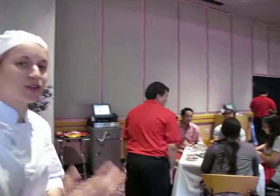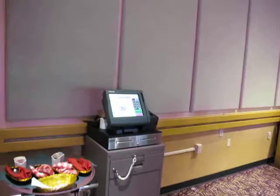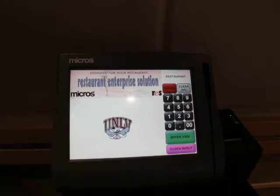All right, and this is our Micros system. Micros POS. You guys are going to become very familiar with this. Learn it, love it, live it. Essentially, you're going to have to swipe in and put in all the food orders. It's definitely something you're going to need.